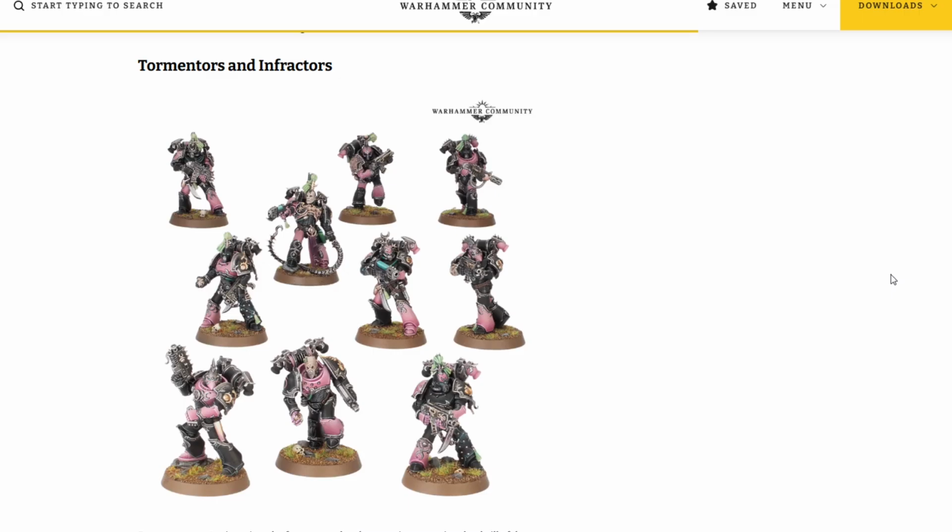Previously available in the launch box and then also available in the Combat Patrol. These guys are coming in at $70 for 10 or $85 Canadian. So if you've already got plenty of these guys, or you are planning on picking up the Emperor's Children Combat Patrol, might be worth holding off if you don't need some more of these immediately, as $70 is definitely a little step up on the prices for a 10-man infantry unit.